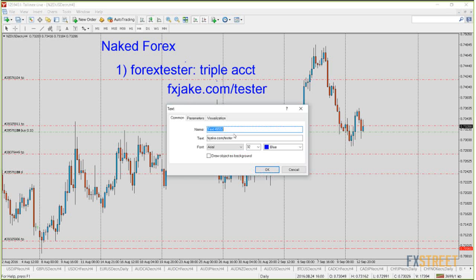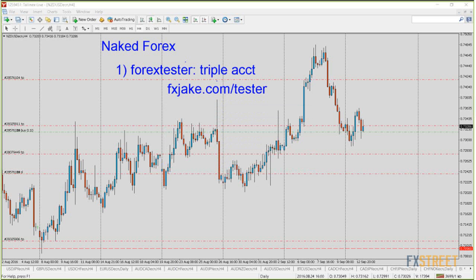And that's what I'll do first. The next thing I'll do is get a demo account, and again, triple the account. So that's forward testing. This is backtesting in Forex Tester, then we go forward testing with a demo account. In both cases, what we want to do is get enough trades under our belt to triple our account and to make sure that we know how it's going to behave in different markets.